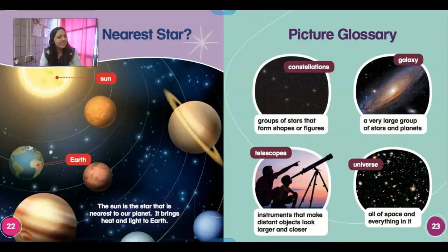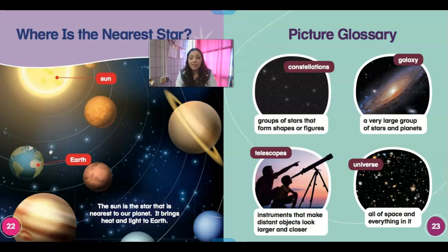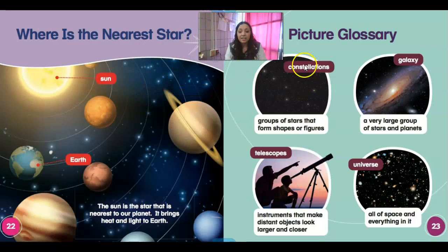So where is the nearest star? We kind of talked about that. It's the sun, that's right. And if you look, the sun is the perfect distance to Earth. If we were any closer to the sun, we'd be too hot and we wouldn't be able to survive. If we were any further away from the sun, it would be too cold and we wouldn't be able to survive. And then our picture glossary is giving us some definitions to the words that we might need.